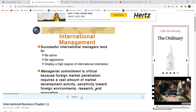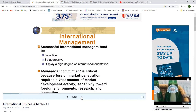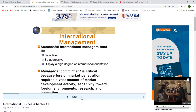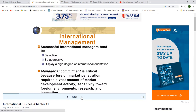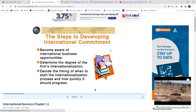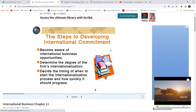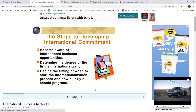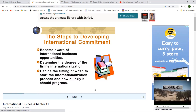Successful international managers tend to be active, be aggressive, and display a high degree of international orientation. Managerial commitment is critical. Foreign market penetration requires a vast amount of market development activity, sensitivity toward foreign environments, research, and innovation. The steps to developing international commitment: become aware of international business opportunities, determine the degree of the firm's internationalization, and decide the timing of when to start the internationalization process and how quickly it should progress.